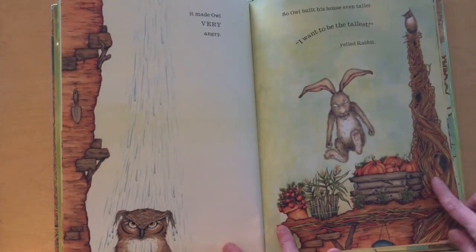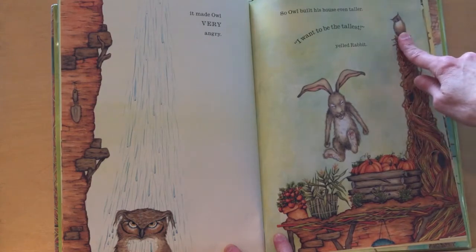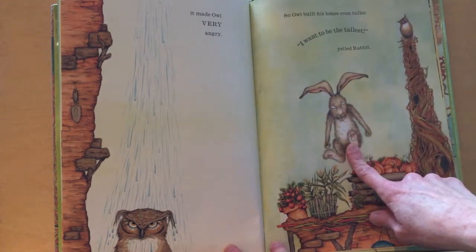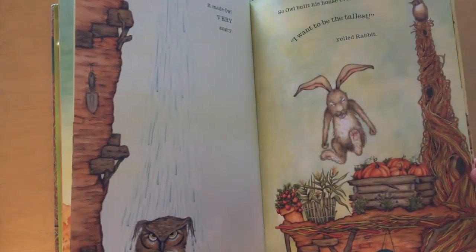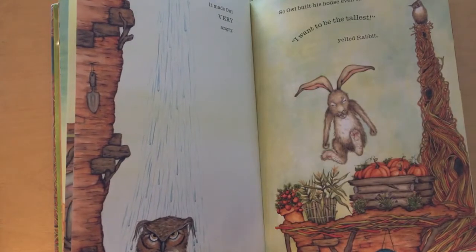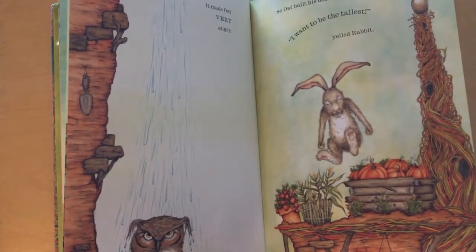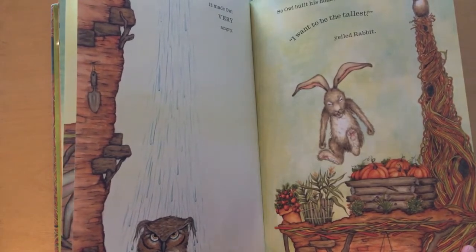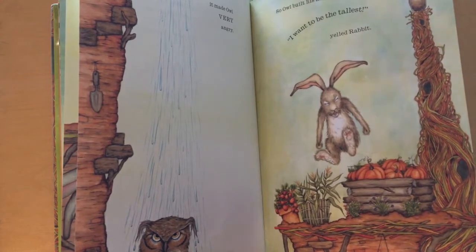So Owl built his house even taller. Now look at Rabbit. I want to be the tallest, yelled Rabbit. Look, Rabbit's jumping up and down. He's so angry. I want to be the tallest. What do you think Rabbit's going to do? What would you do if you were Rabbit? Do you think he can build his house any taller?